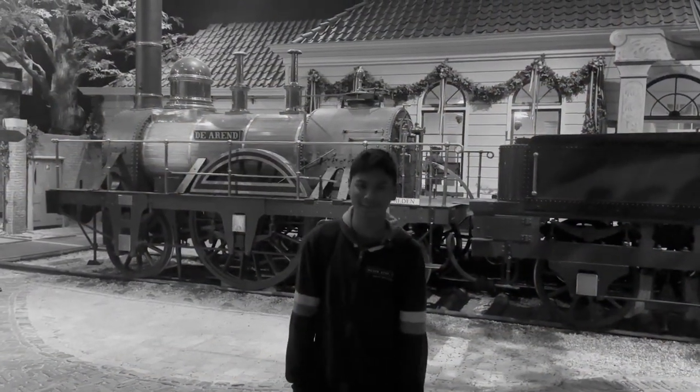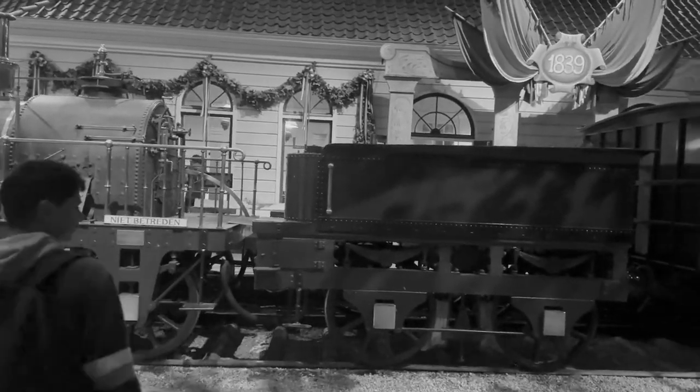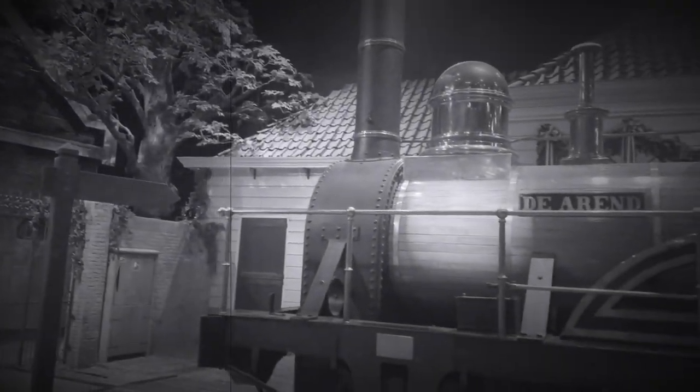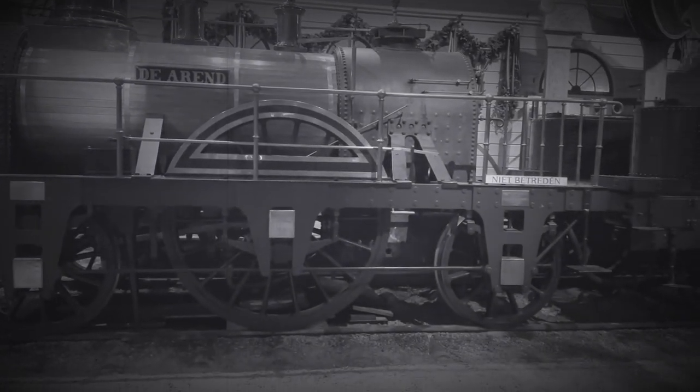Let me take you to the 1800s. The Arend is one of the very first steam locomotives used in the Netherlands. Visitors can see this early piece of railway history up close here.